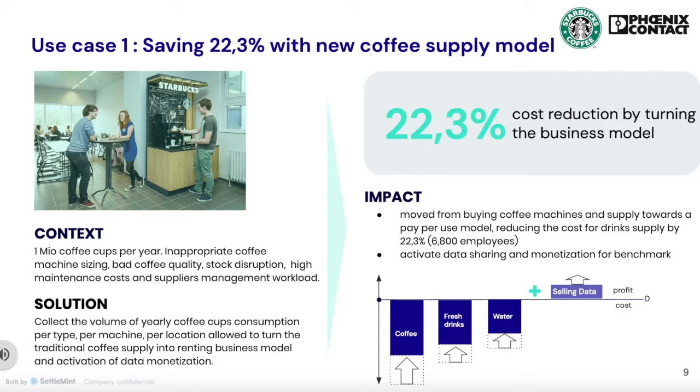If you look at the usage of coffee, quite often the organization doesn't know the type of coffee or the quality that the employees prefer. And for a large organization like the building we explained, about 6,000 people, there are a lot of places where different coffee machines are used, and so different quality. But which one is the best? And why do we have so many machines?